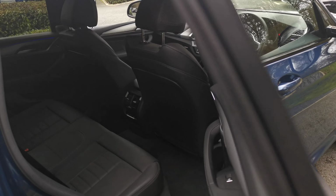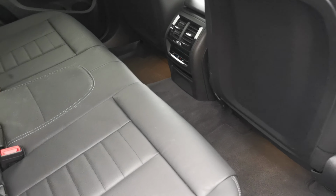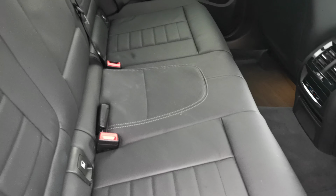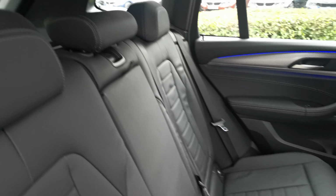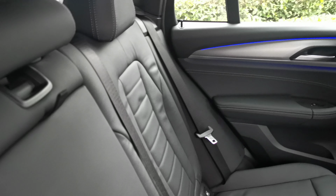Into the rear of the car, we've got the black Vernasca leather, it's got some lovely grey contrast stitching in some of the items. You've got it on the headrest there. There's a nice quilted, almost quilted effect as well on the seats. Just showing us some of the details.